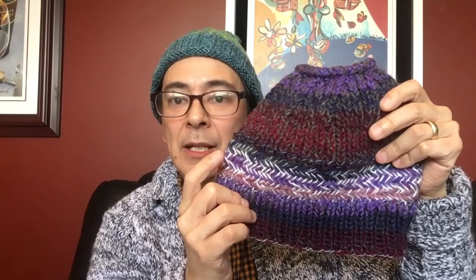The colorway. So that again was Loops and Threads colors, and I don't think that they produce that anymore. It was a yarn that was only in Canada for a while, and I believe it was only released in the Canadian market at Michael's. So yeah, that was the last bit of that colorway that I used for this hat.